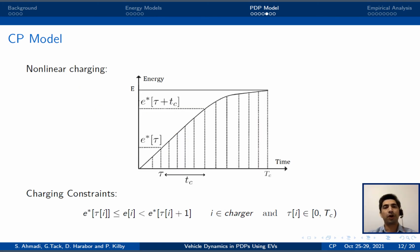I now explain charging constraints. Depending on the required energy and also the technology used at charging points, charging times may vary from a few minutes to several hours. A common method to model this charging component is establishing a linear relationship between energy and time. However, as EV chargers can adapt their power with the battery's remaining energy, and we have a slower charging rate at higher energy levels, linear charging models may not be able to correctly reflect the actual charging time needed for a specific amount of energy.